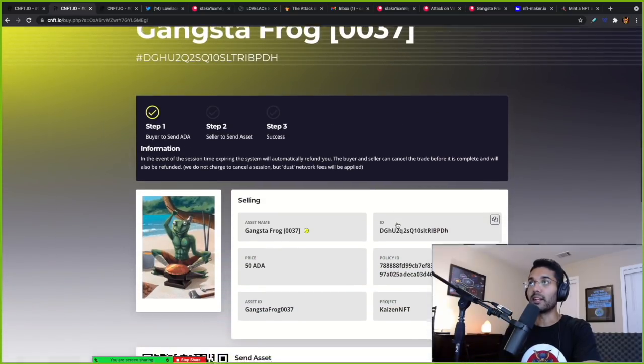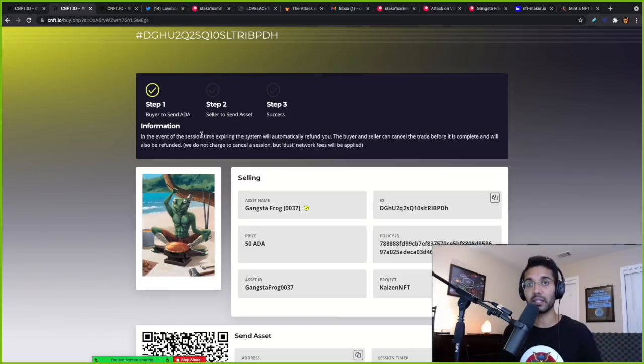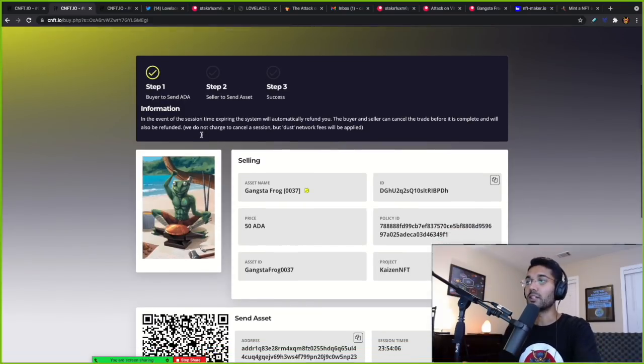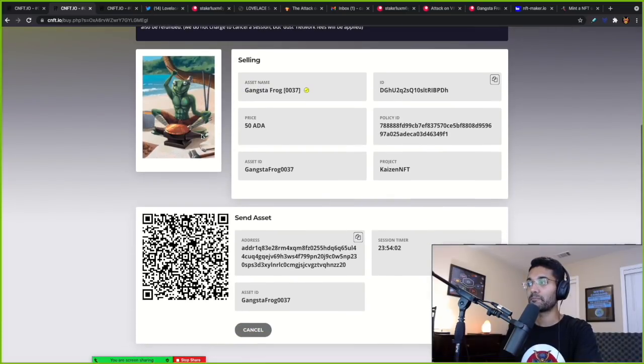And what we can see here is it picks up where this transaction left off. So step one has been completed where the buyer has sent the ADA to the Cnft platform. In our case, what we have to do now is go ahead and send our Gangsta Frog token to the Cnft platform so we can complete this transaction. Let's go ahead and confirm and make sure that everything looks correct.